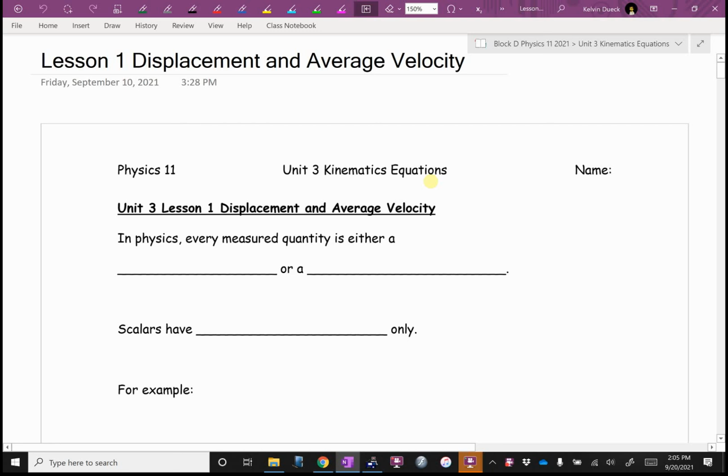We're going to spend probably 2 full weeks, maybe a bit more, looking at what we call kinematics. That's what it has in the little title up there. Unit 3, kinematics equations. Kinematics is the study of how things move. It's the physics of how things move. You're going to learn the 4 kinematics equations. You're going to find actually in Physics 12 you don't learn any more kinematics equations. You just learn how to apply them in ever more complicated situations.